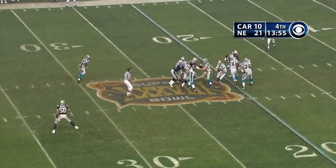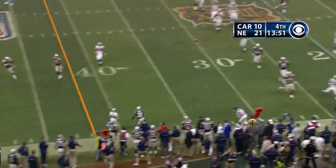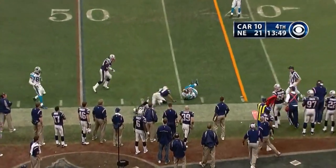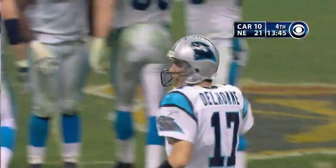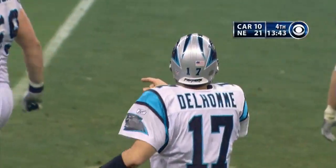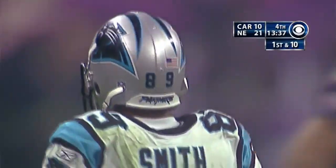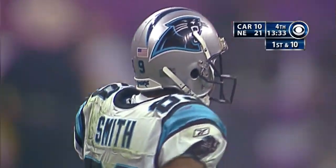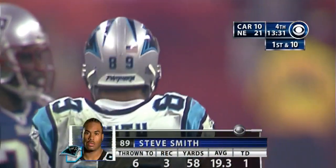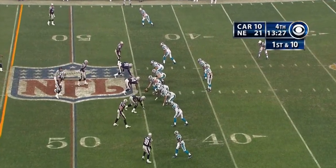Delhomme, scramble, on the move, looking for some place to throw it, and lobs it, and it's pulled in. Close to the 45-yard line. What a catch by Steve Smith. Unbelievable. And the Patriots, we said it already, they worry about this. That Jake Delhomme will just throw it because he knows Steve Smith and Muhsin Muhammad will just go up and take it away from the defender.